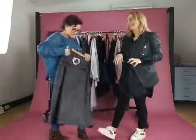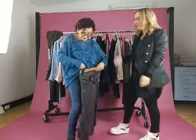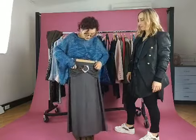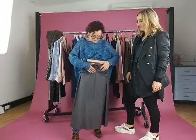We can be silly. Okay, let's talk about this skirt. See, I haven't got my jumper on, but look at that. That's nice. Cool, I love that. Now, this has got the gut buster belt already on it. And again, it does that.